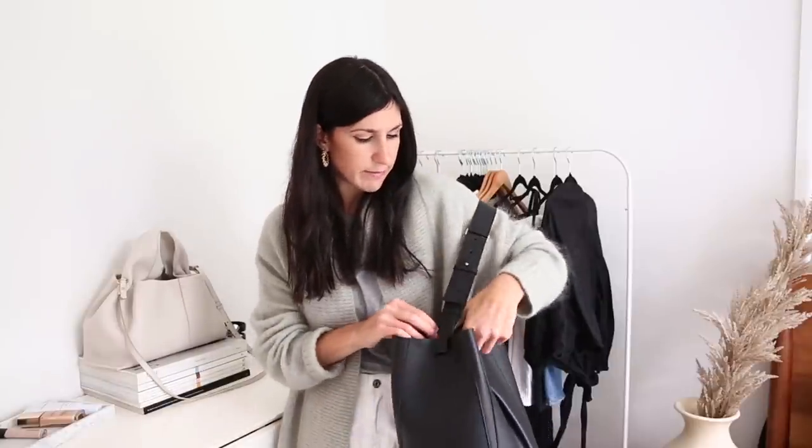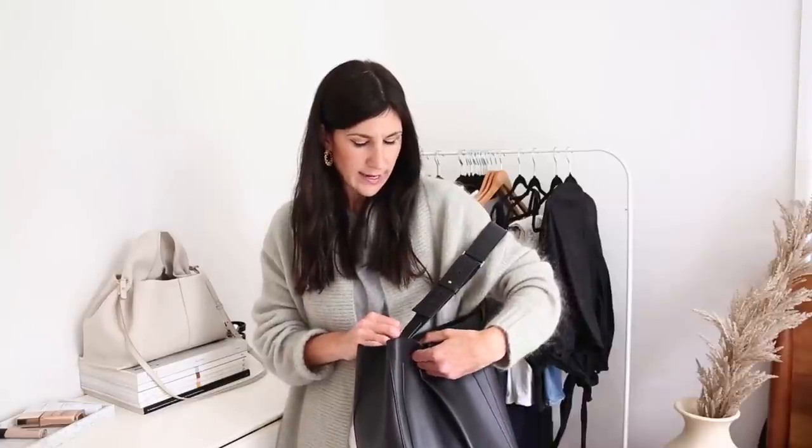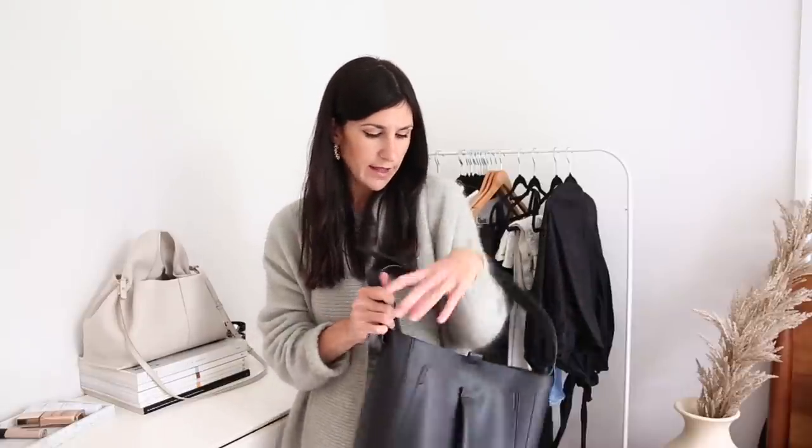It just has a simple snap closure, which helps to cinch in the bag at the top. Inside there is one interior pocket, and then you also have that pocket on the front that I mentioned. Otherwise, it's just one large compartment. And the strap is adjustable. This is a bag that you can't wear crossbody. It's simply a shoulder bag.